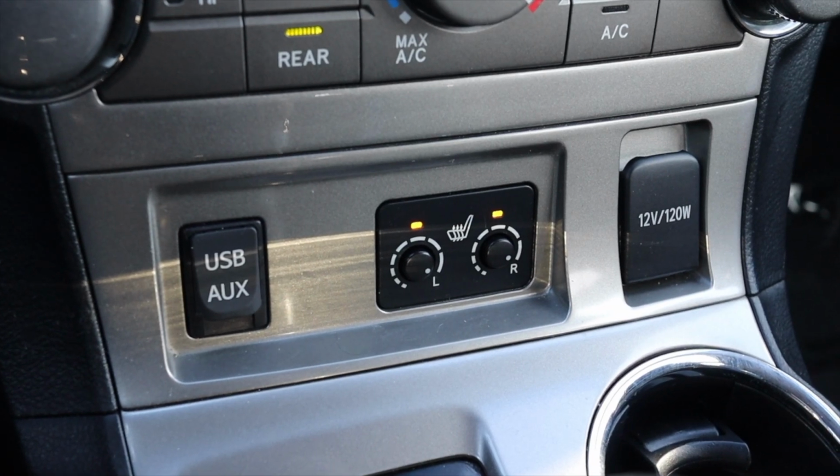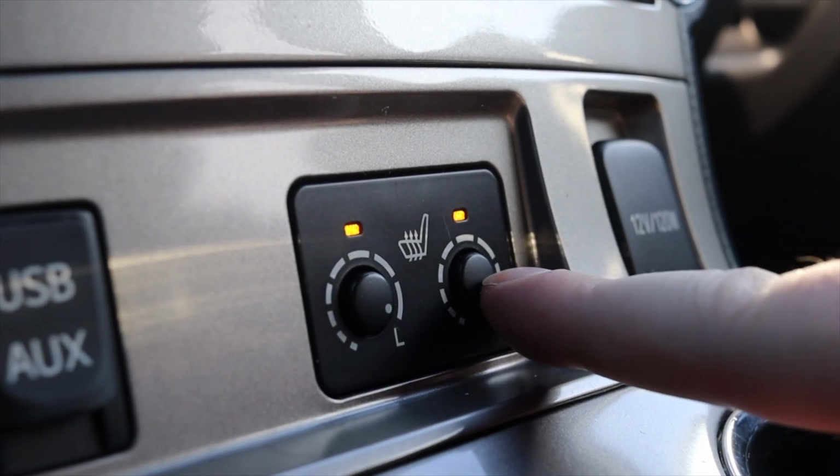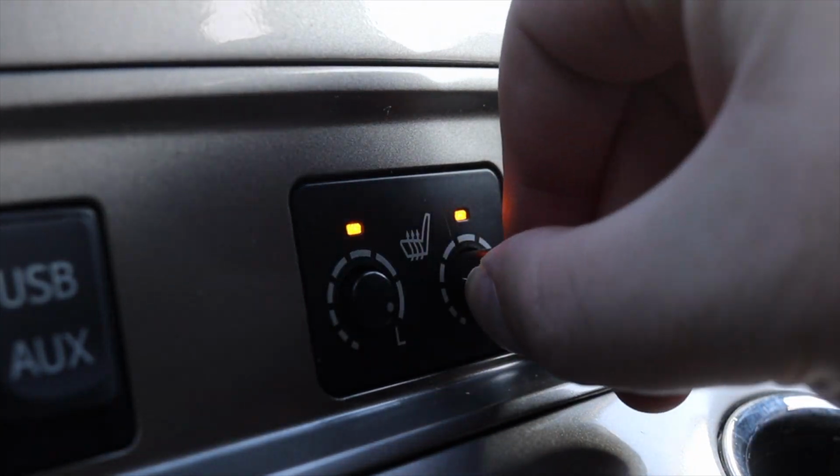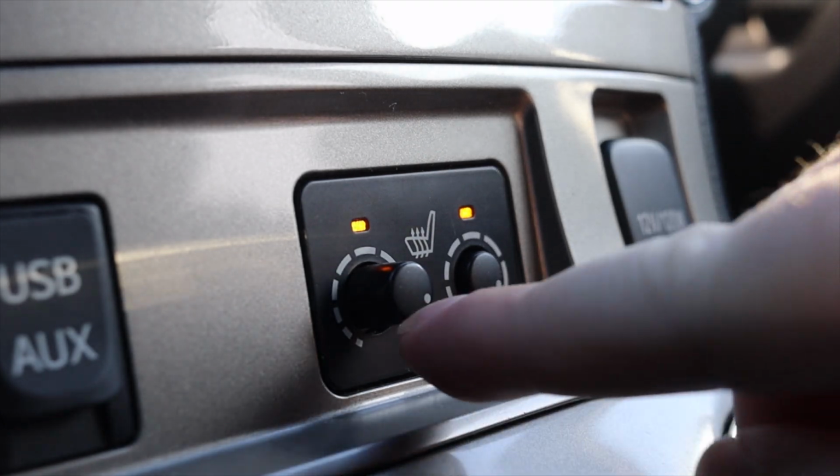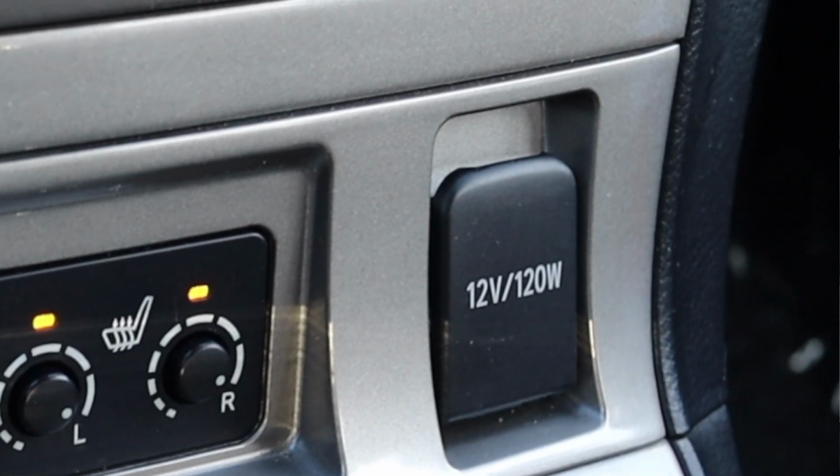Then I do have my USB and aux input, as well as my 2 different levels of heated seats. I love that these dials pop out like they're old treble and bass controls from the 80s. You pop them in, pop them out, you adjust them, and I love that about it. Then off to the right, I do have a 12-volt outlet.